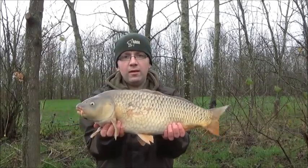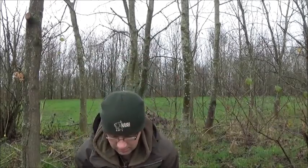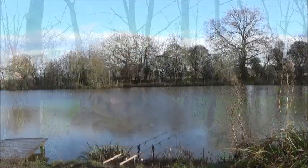First bite of the day. Right. And I pop it back, get the rod back out, and hopefully we see some more. Lovely start.